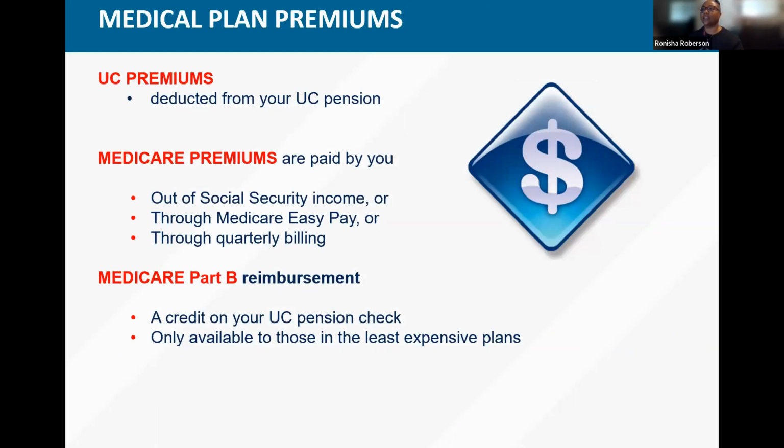So as I stated, your UC premiums are deducted from your UC pension. Your Medicare premiums are either paid out of your Social Security through Medicare Easy Pay, which is an online pay system, or through quarterly billing. They will send you a bill in the mail every quarter, and then you would pay accordingly. And then your Medicare Part B reimbursement is a credit on your UC pension check, and it's available to those with the least expensive plans, and the majority of them are 100% UC contribution.